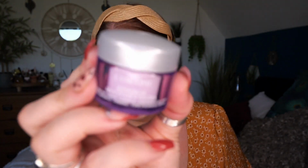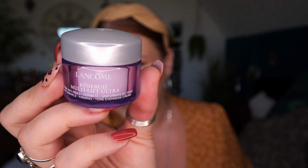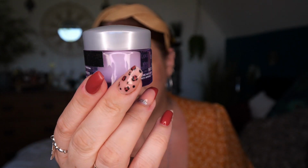So we've got a Fresh Cosmetics moisturizer. Then we have Lancome Multi-Lift Ultra Anti-Wrinkle Firming Tone. I don't know, 15 mils. I'm assuming this is a day cream as well. Yeah, anti-wrinkle cream. So 3 out of the 6 products in the box are day creams. We've got one from Lancome, Clarins and Fresh.